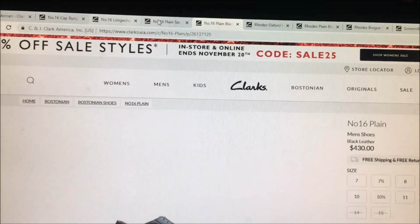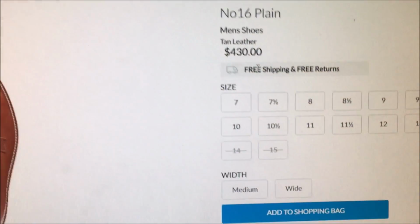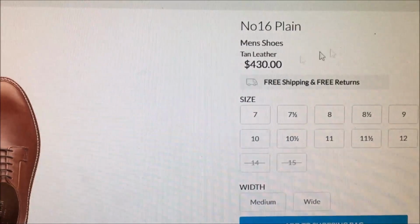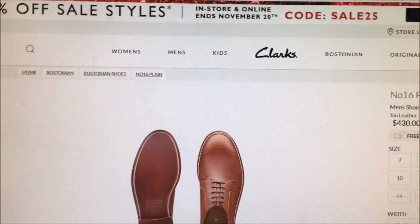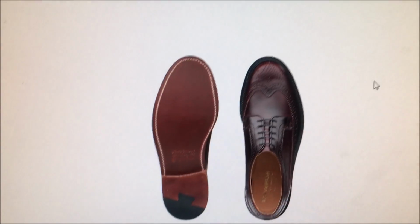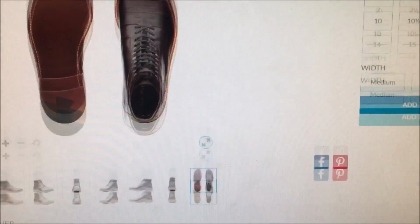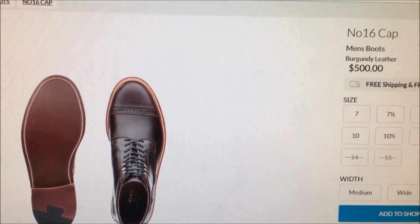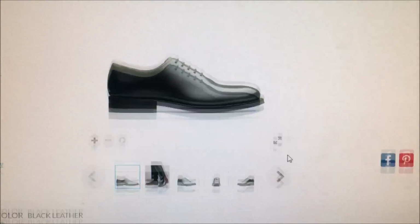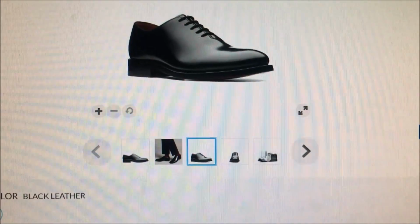Oh, so by the way, I'm sorry, I'm so excited, I forget. If you see the price, it's $430. That is like Allen Edmonds price territory, okay? Now you should never pay full retail. $475 for this one, okay? The boot, $500.